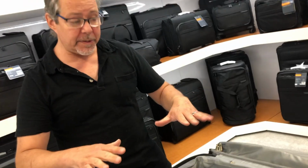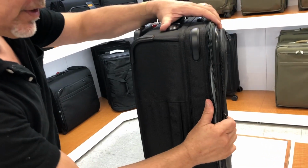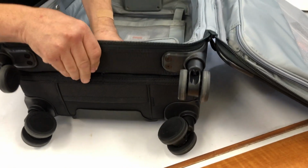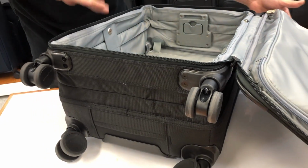So what happens with this, and it's a really cool bag. Most bags will expand. A lot of times when a bag expands on the front, it won't expand that much because they don't want the bag to fall over. But what these guys do, when they expand it, they widen the wheel base. So the frame expands with the wheels to widen the wheelbase, so it's not going to fall over.